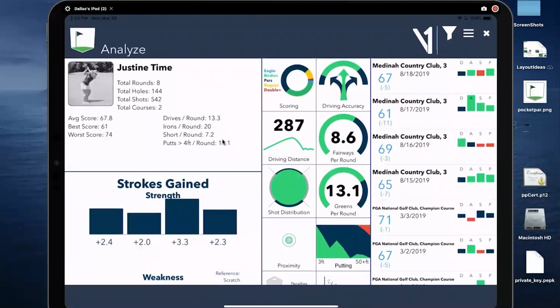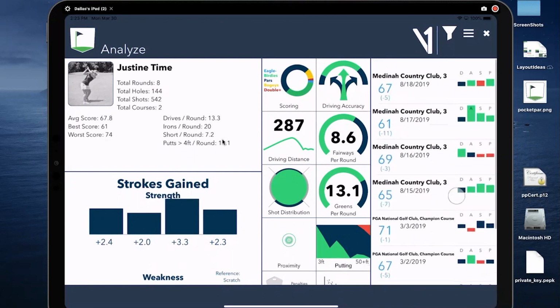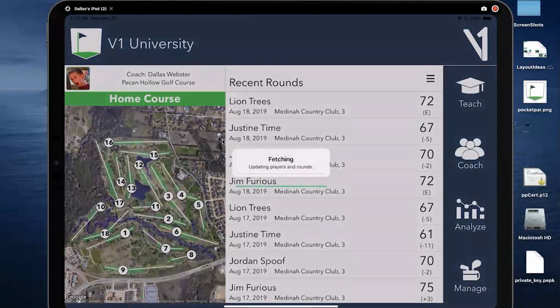Clicking on any of those guys will take you straight to their account where you can start analyzing and saying, okay, here's round history. You've got strokes gained information on each of those scores. They're on the right-hand side where you can see where they're playing and how they're playing. In the middle, these are all individual pieces of information on their game that you can click in and dive in and see what it is they're doing. First, we'll back out of that.